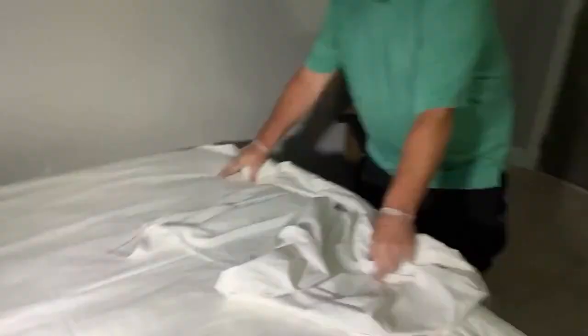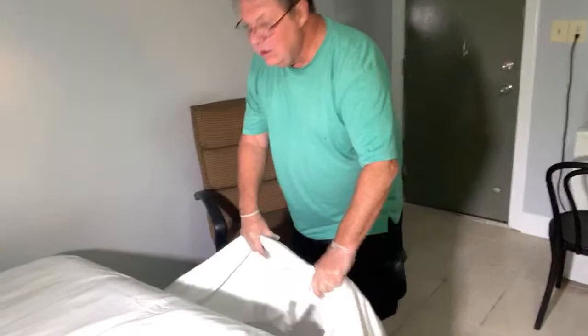Rick, you want to fold those so that we don't wrinkle them? No, I... What are you doing? Hurry up!